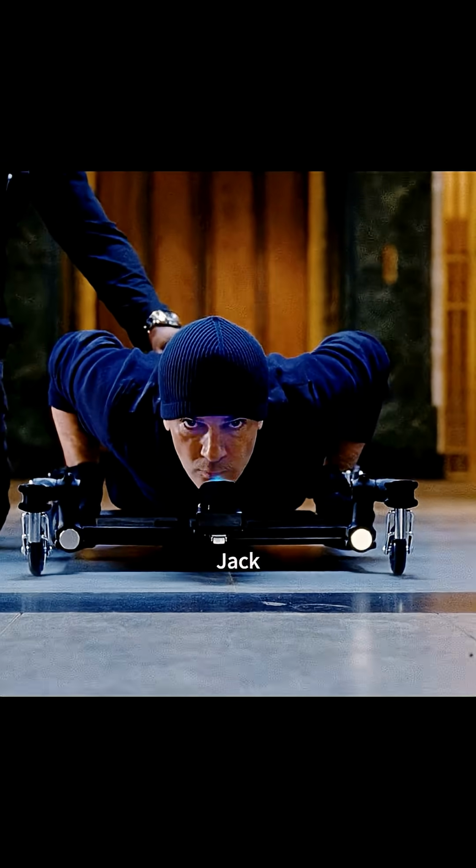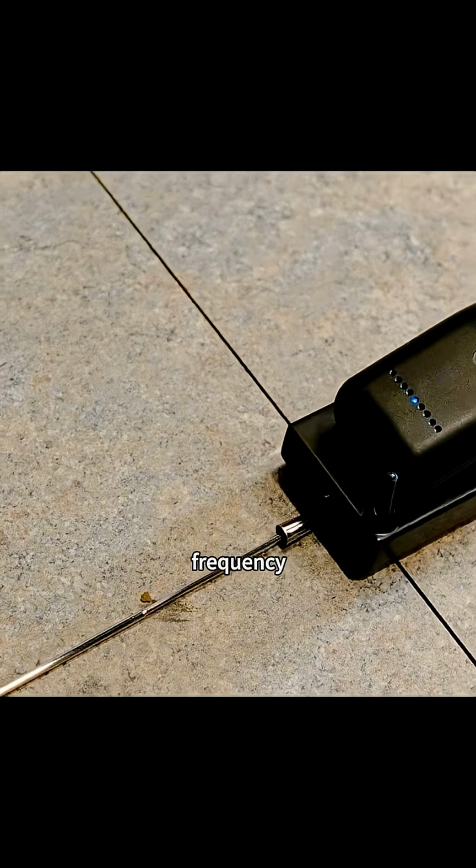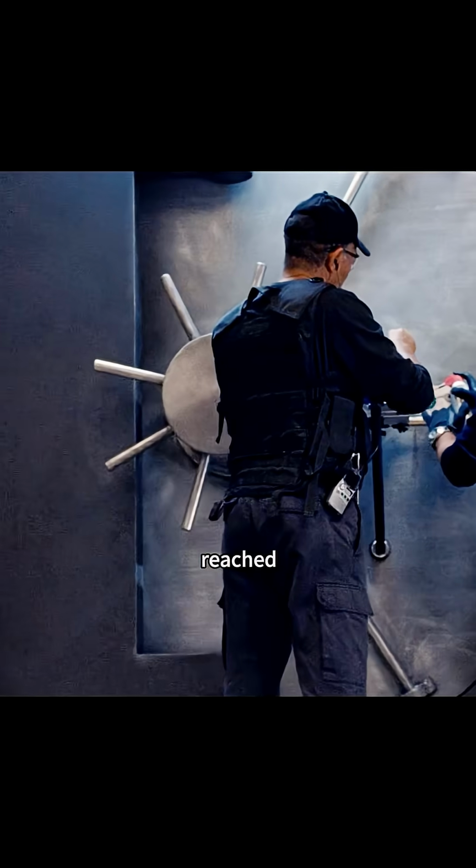Tony took out a small cart and secured the ultrasonic converter to the front. He carefully lay on the cart. Jack observed the irregular movement of the ray grid and directed Tony to move forward slowly. Tony aimed the ultrasonic converter at the ray emitter and activated the same frequency to interfere with the ray emission. The two reached the second door.